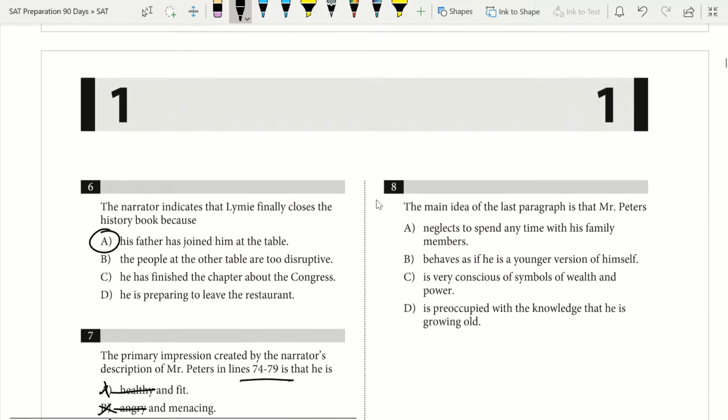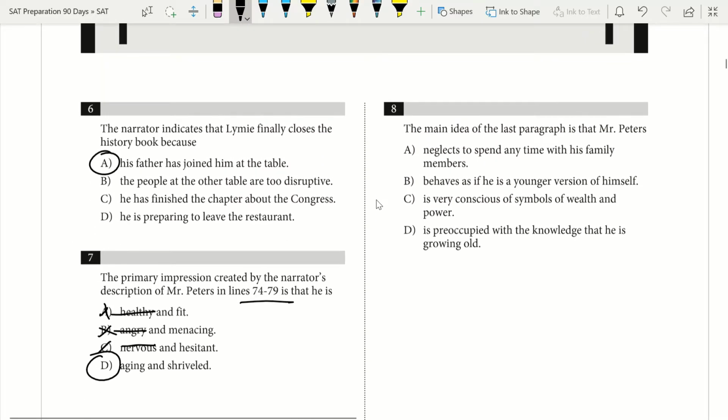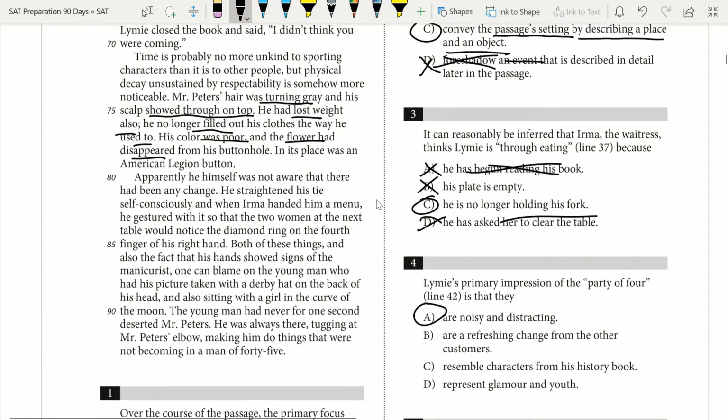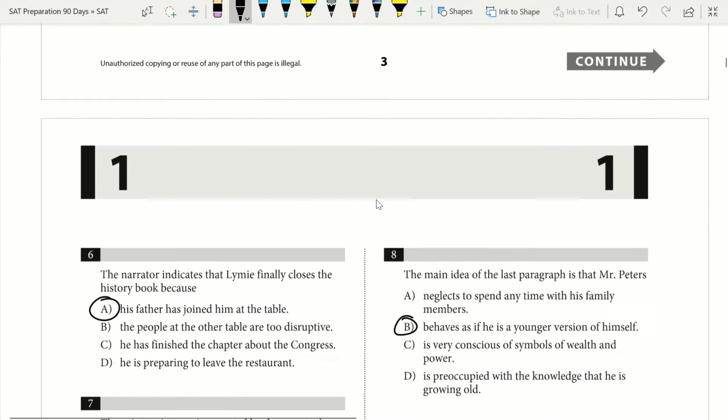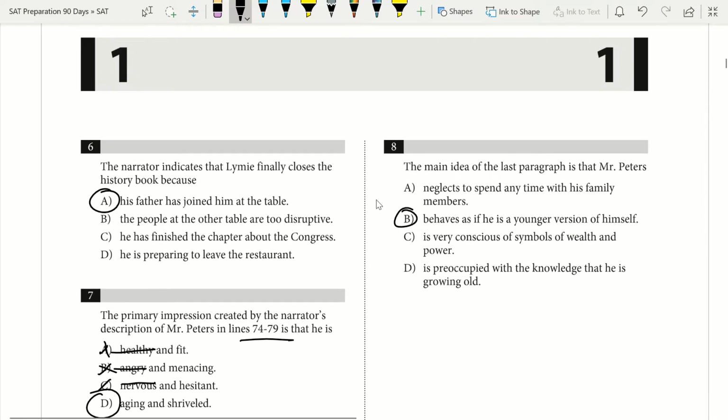All right, question 8. The main idea of the last paragraph is that Mr. Peters what? Well, in the last paragraph, we're really talking about how Mr. Peters is behaving as if he's a version of his younger self, right? And the evidence for that would be right down here: tugging at Mr. Peters' elbow, making him do things that were not becoming in a man of 45. So this not becoming in a man of 45 means that it's not something a man who is 45 would do, right? He's making him do things associated with a younger man. So he behaves as if he's a younger version of himself there.